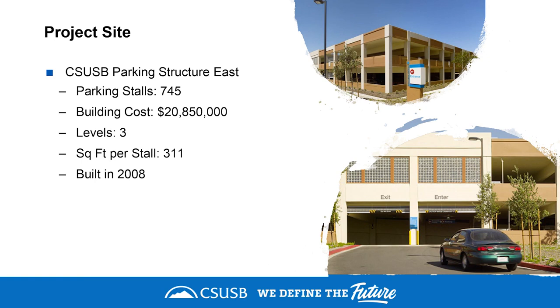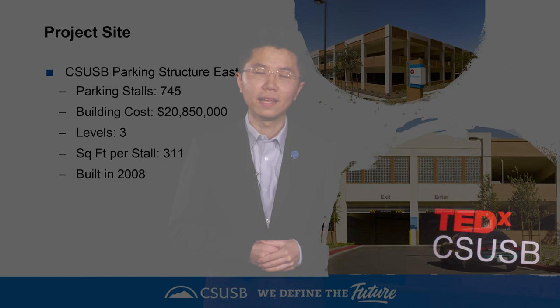Given these observations, we built a smart parking system by integrating both sensor-based and camera-based methods. We installed new IoT sensors at the entrances and utilized existing civilian cameras inside the parking structure. The pilot site of the system is a parking structure with 745 parking spots.